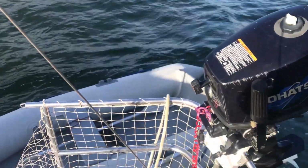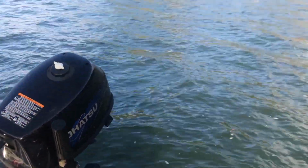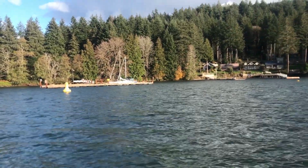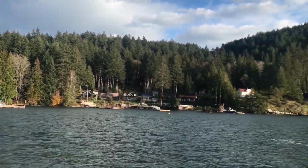Just getting ready to put the dinghy in the water. Just put the little outboard on, and then we're going to dinghy over to this dock here. And this is actually the marine park, so once we hit that dock, we're going to go for a bit of a walk and kind of explore Keats Island, see what's up.